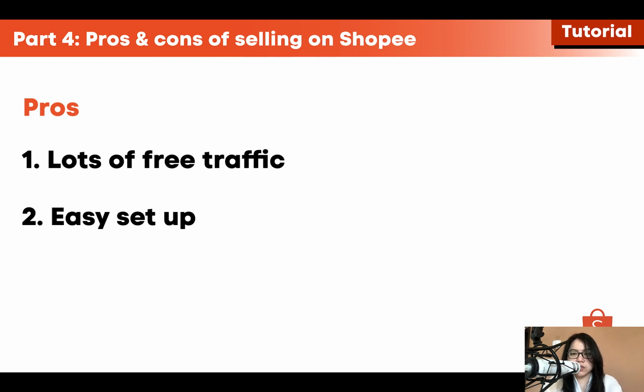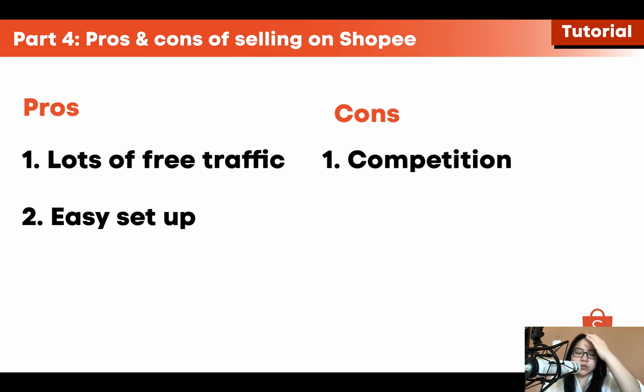Now, let's take a look at the biggest cons of selling on Shopee. The main con of selling on Shopee is competition. As you can see, it's really easy to get started selling on Shopee. And what happens is that there are many sellers who are competing with you for the same set of customers.